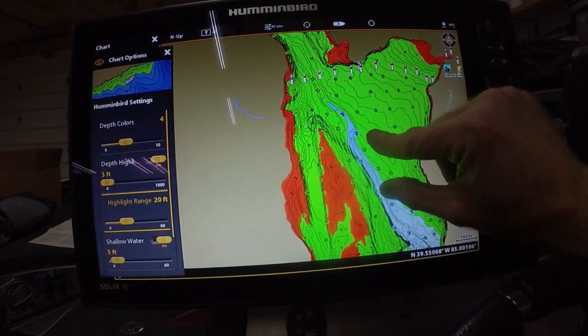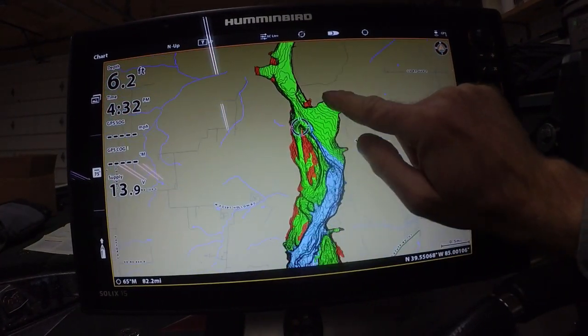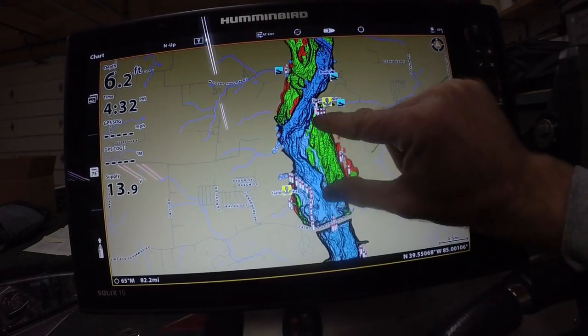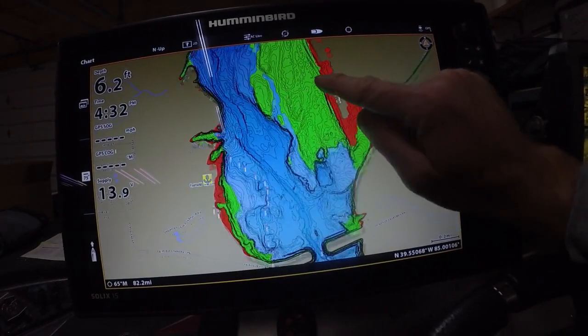Okay, very, very important to set your lake maps up like this if you've got this technology. So as you can see, we've got several places here we can fish.